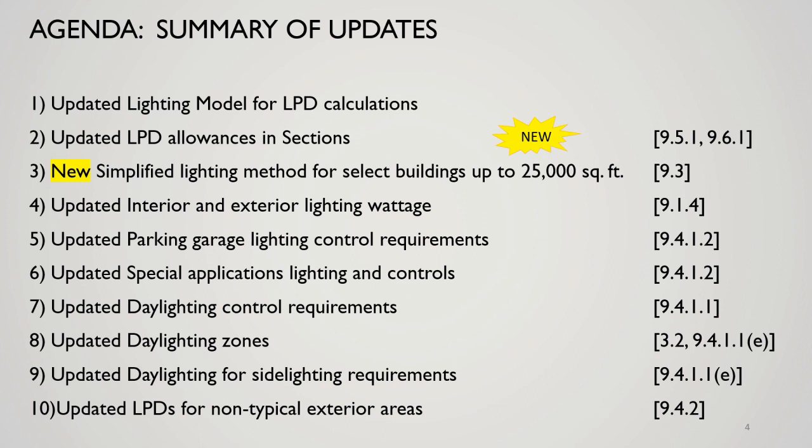This is an agenda for what I will present today. I will first touch on the updated lighting model. We'll discuss the updated lighting power density allowances, the new simplified lighting method, and then really move into the other updates in the wattages, the parking garage, some daylighting, as well as some non-typical exterior spaces. Over on the right, you will see the sections of ASHRAE Standard 90.1-2019 where these applicable changes and updates can be found.